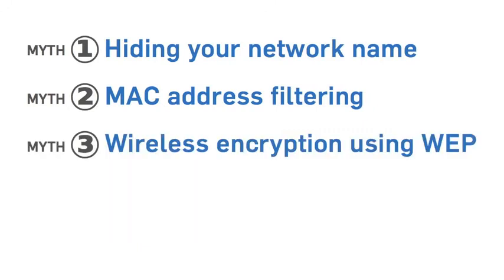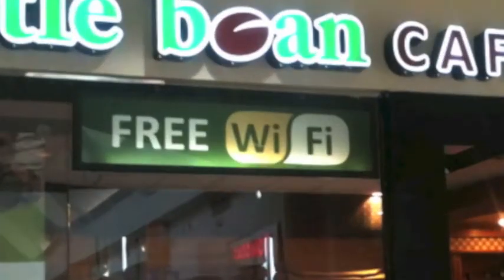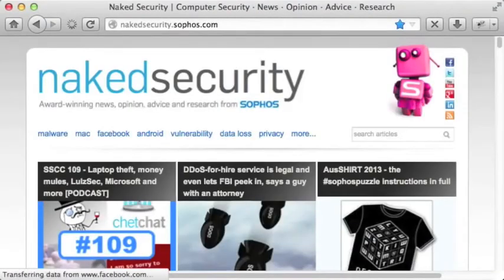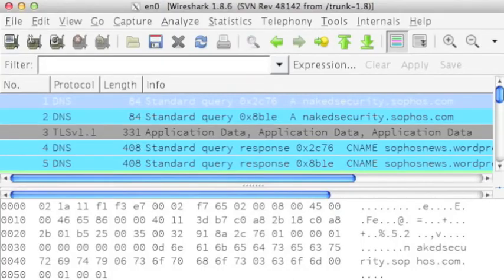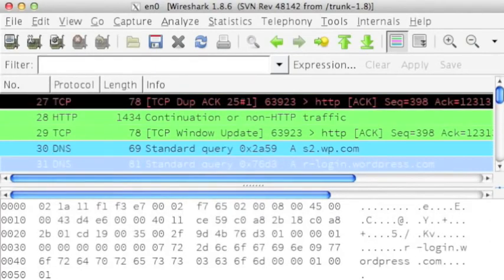And myth number 3 is wireless encryption using WEP. Now, coffee shops and that sort of place, they often have open access points, and they use them as a sort of perk for their customers. But if you're running a business, or even if you're just organizing your digital life at home, you don't want people who just happen to be in the neighborhood to be able to sniff up all your network traffic and look at it at their leisure later.